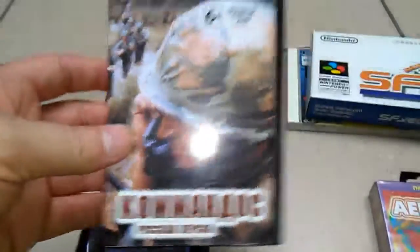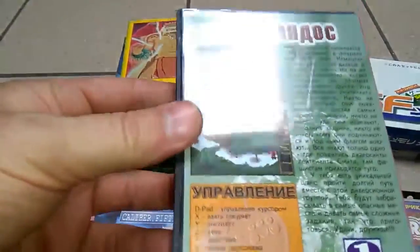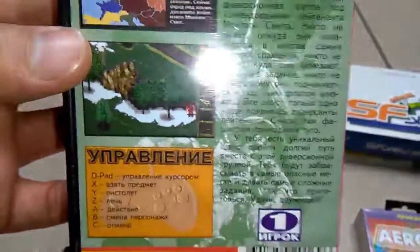Second game is Commandos Behind Enemy Lines, which is a port of the PC game using a homebrew Command & Conquer engine. It's playable, but it's not that great. Also completely in Russian, but it's a cool technical feature.